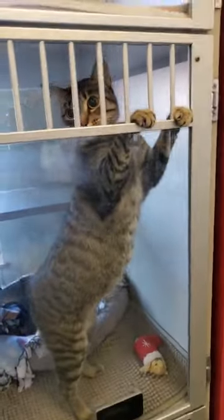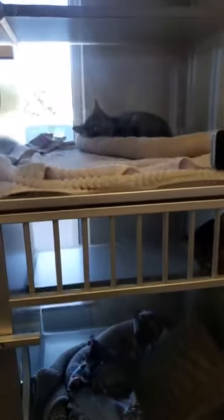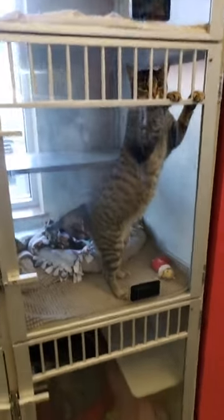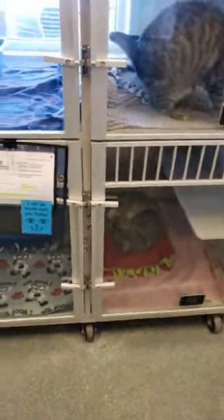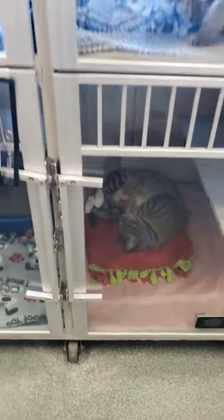This is Simone. Hey, Simone. Little nugget up there sleeping. We got him at a good time. We just finished cleaning. Staff is about to start feeding all these guys. So they're nice and happy and excited because they know they're about to get fed.